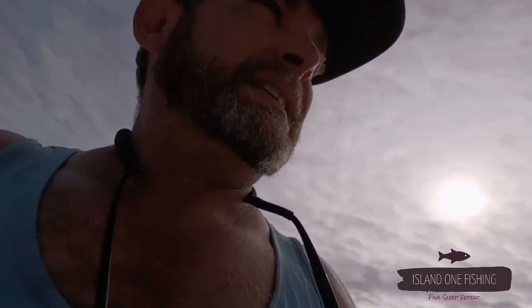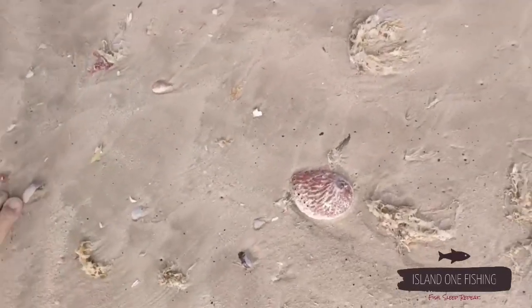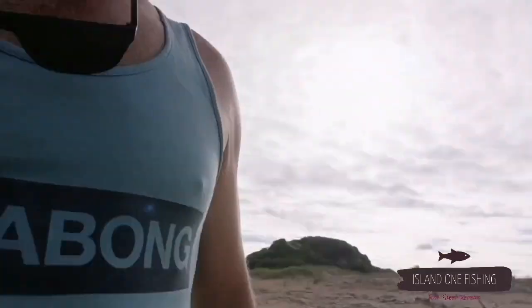So I found two shelling spots. I'm not even gonna go back and put it on video, but the beach is littered with fairly fresh Palamon shells, which tells me they've recently been here. They bring the Palamon out in the shell, because it's easier to clean them on the beach than it is while they're in the water.